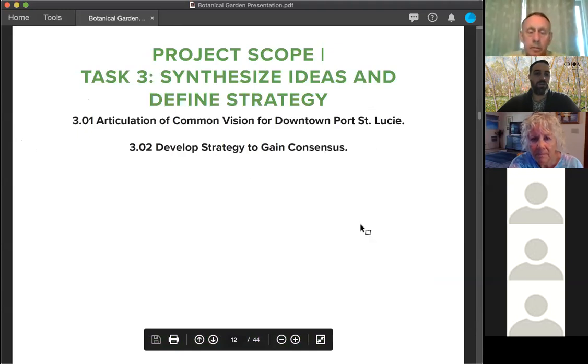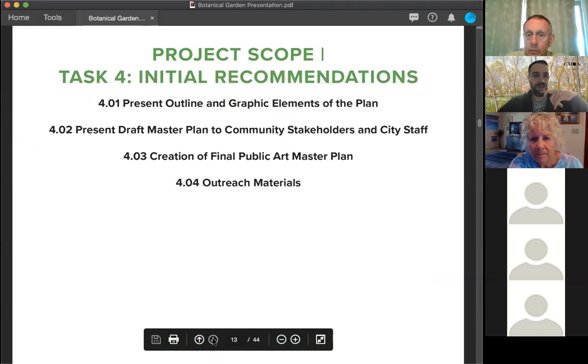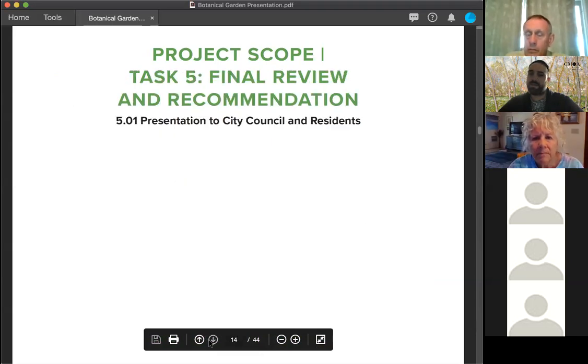We are going to work together and hopefully come up with a vision that we're going to articulate for Port St. Lucie, minus the downtown, sorry, that's a typo. And then eventually we will be putting together a graphical version of the document. We'll be presenting that to the community and getting feedback on our specific recommendation points that we've made. And then we'll create a final master plan and present that again to council and residents.